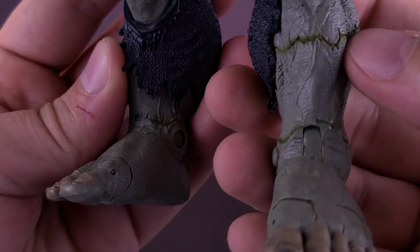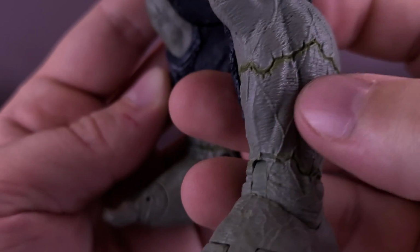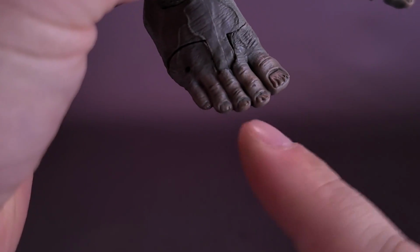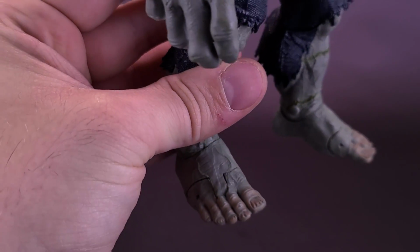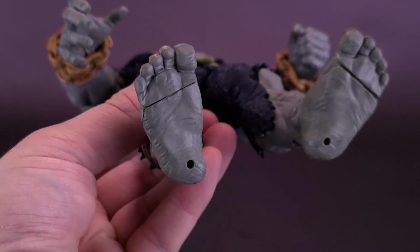And again, he's got all these little scars, stitched up areas that look like they just decayed on the figure's body. Really, really cool. One thing I also noticed about this figure is that he does have an off coloring for the toes. My guess is it's because he's walking through the mud. Now, he doesn't have any off coloring on the bottoms of his feet, looking as if he has walked through mud.